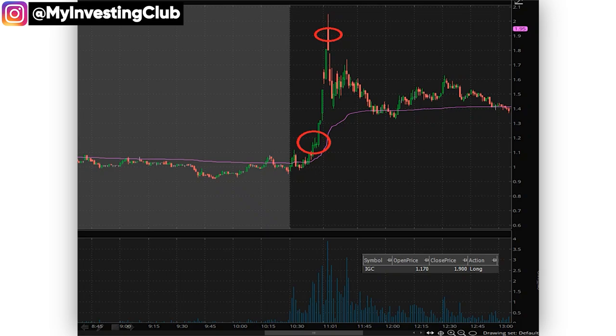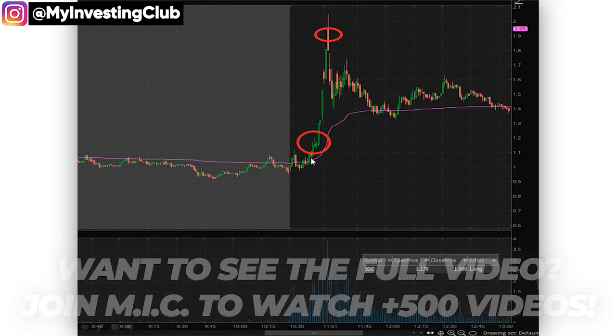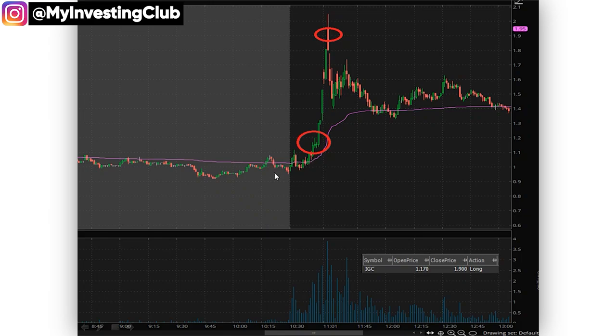So this morning, IGC was already up pre-market, it faded down, and it was just sitting pretty much stagnant, moving around in a pretty tight range. Not a lot of people long were interested in it. There was BOXL, Boxel was running as well. I didn't really have a plan on this one. I didn't really like it. I was like, nah, I'm not going to touch it.